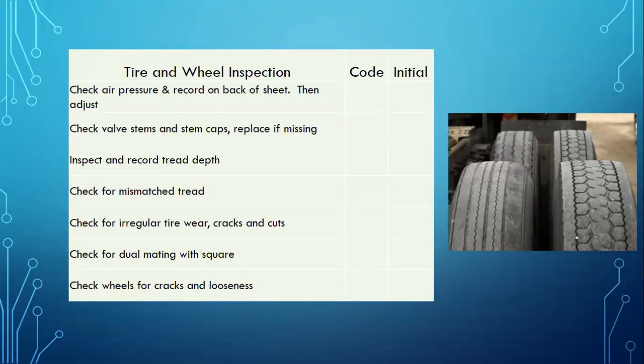Mismatched tread. On older trucks, I'm not going to say that we don't run mismatched tread, but we do use a tire mating square. If they're the same height and you're trying to finish off some tires in the summer, as long as they're the same height and you know that, it's not uncommon, but we might have one truck that has it, a spare truck. We don't run it on our frontline trucks. Wheel cracks and looseness, obvious reasons, especially cracks in between the lugs.